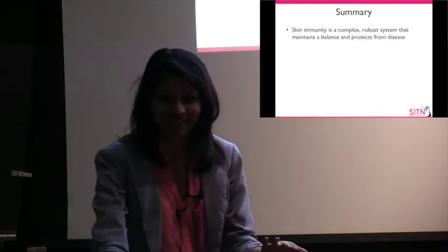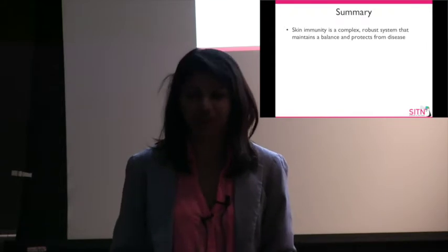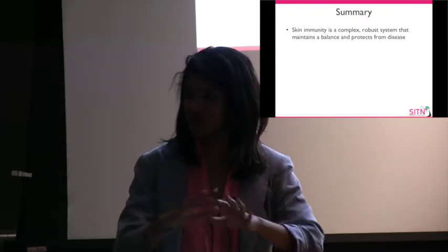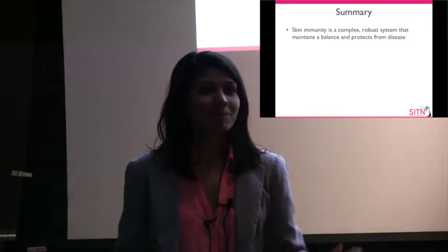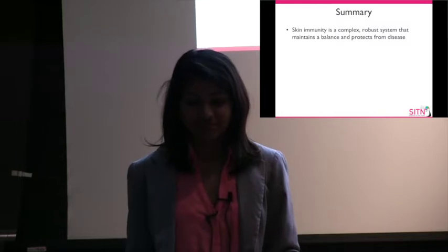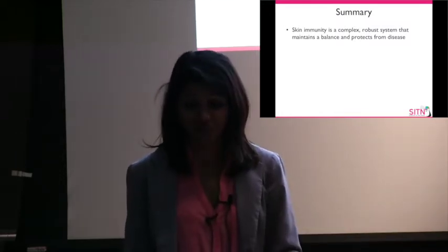So overall, the immune system, as we've talked about, is very, very complex, but it's also robust because it's able to sort of maintain this balance. Like, it's working right now, and you probably don't even feel it because that's what it's supposed to do, right? So it protects us from disease and protects us from hurting ourselves as well.